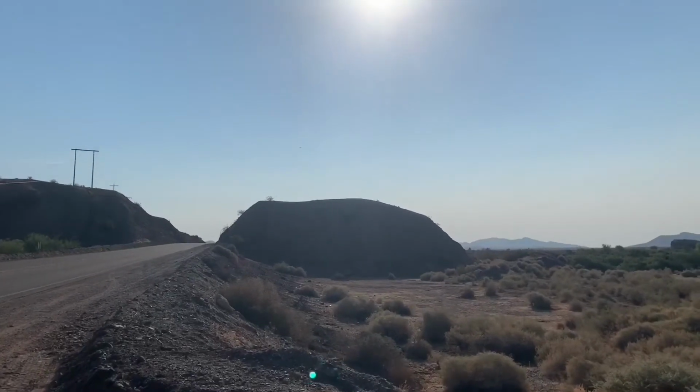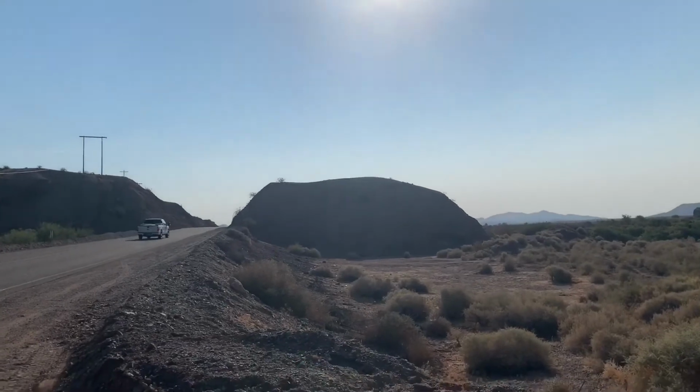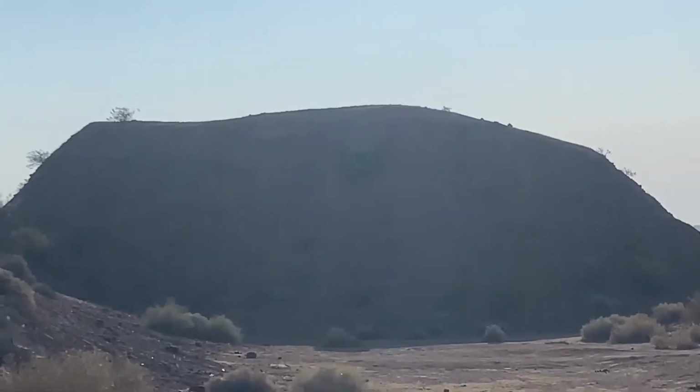So look at that. Somebody painted a rock to look like an alien.